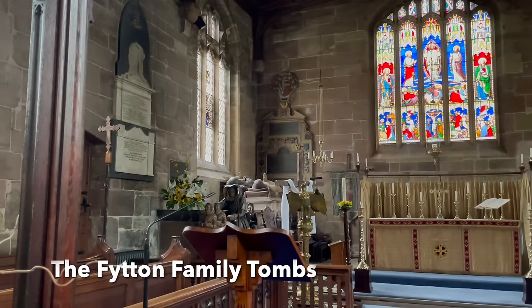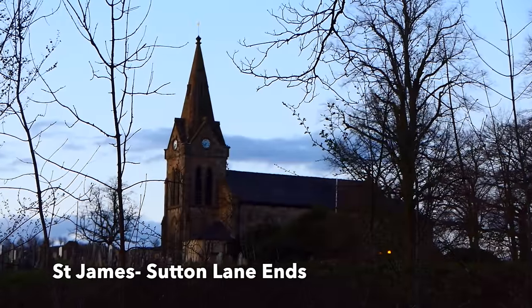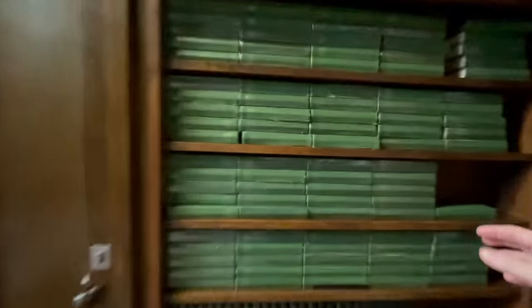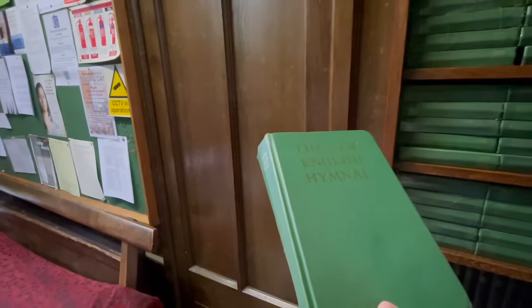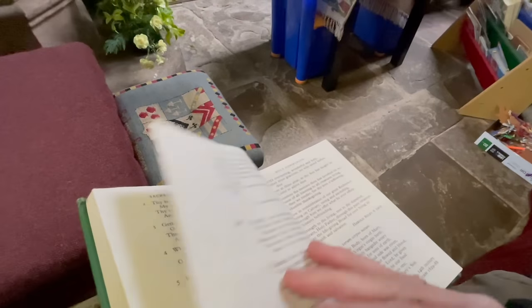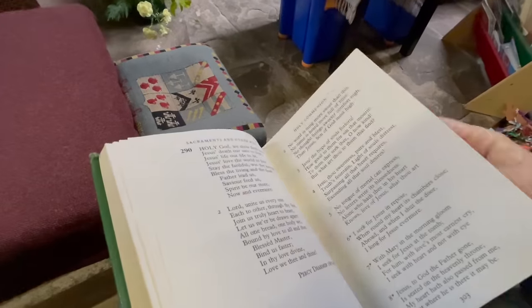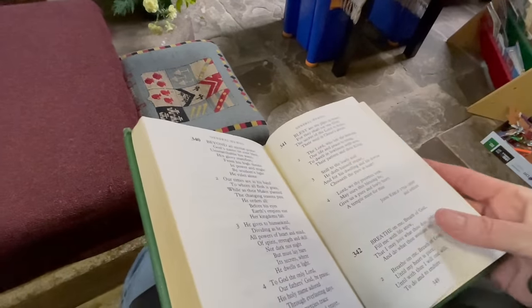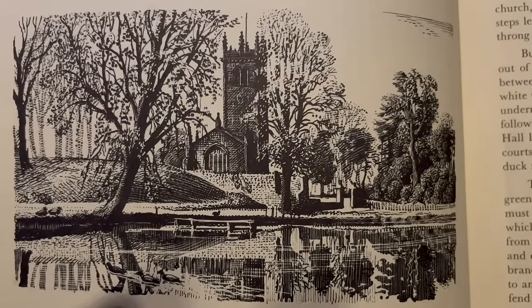In fact, on the anniversary of Shakespeare's death, what's believed to be Mary's face suddenly appeared on the church steps. In St James's Church in Sutton Lane Ends, Tunnicliffe was a choir boy when he was younger, and he talks about how he used to sketch in the hymn books. Now, even though I was in a different St James's Church, I couldn't resist checking one of the hymn books just in case I found one of his sketches. Wouldn't it be amazing if I pick one up and there's his pictures and his artwork? No sketches in the hymn book, but I have got a gorgeous sketch that he did of the church itself.